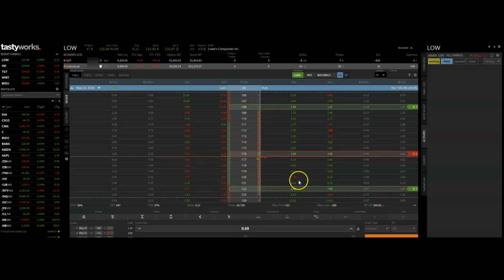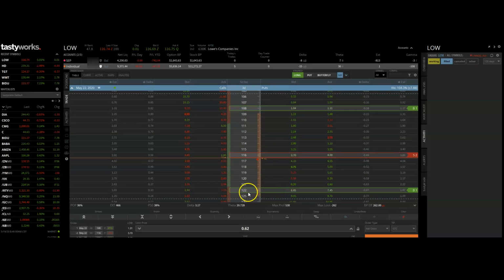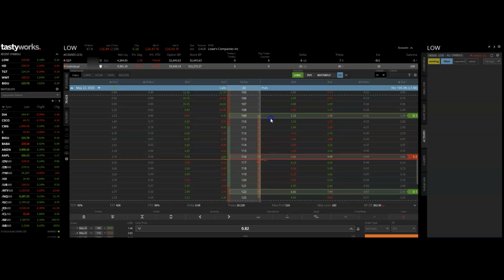What's up with the pricing? Huh. This is weird pricing. 284. This is a $3 gap right at the 122. That's kind of messing with my strikes, but whatever. 116 to 122, that's gonna be $6, and 116 to 108 is gonna be $8. That's gonna be $6, so that'll be more evenly balanced.